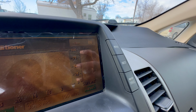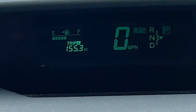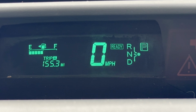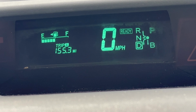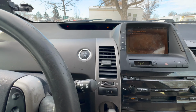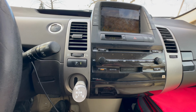You have reverse, neutral, drive, and then there's another option, which is the B. That's for if you're going down a very long and steep mountainside, then you could use the B function to use more of the engine to slow the vehicle down without overcharging the nickel metal hydride battery. Of course, this was all drive by wire, so there's no actual connection between the shifter and the transmission. There you have a button for the park, to shift into park. You have the odometer trip button, to switch between kilometers per hour and miles per hour.